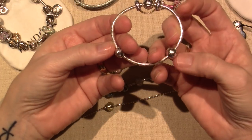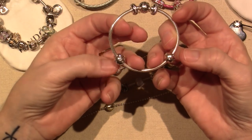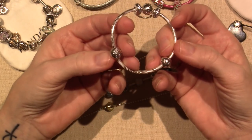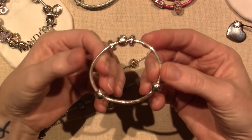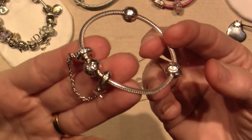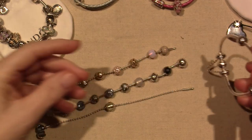I've had the twinkle twinkle clip, and then this is just, I think it's called sparkling leaf, I forget. But anyway, so I got this and I've just been wearing it like that. That I got at the sale.